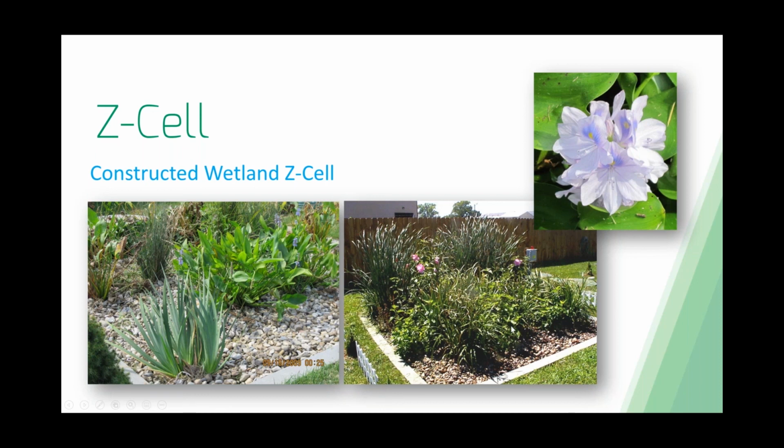The plants will use nitrogen and phosphorus, and they'll also uptake quite a bit of water, and they're going to lose a bit of it through openings in the leaves called stomatas. So you're going to have some evapotranspiration. It's not uncommon during the summer months, when you have a good stand of plants here, to have no discharge from the system at all.